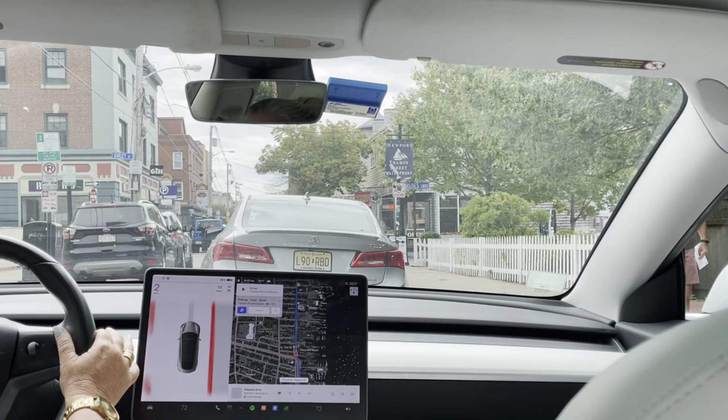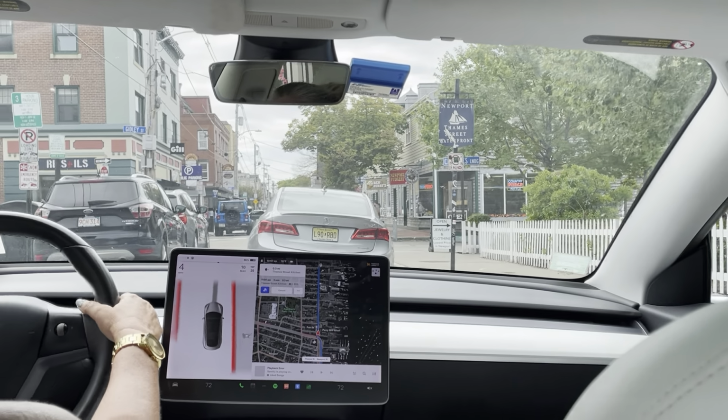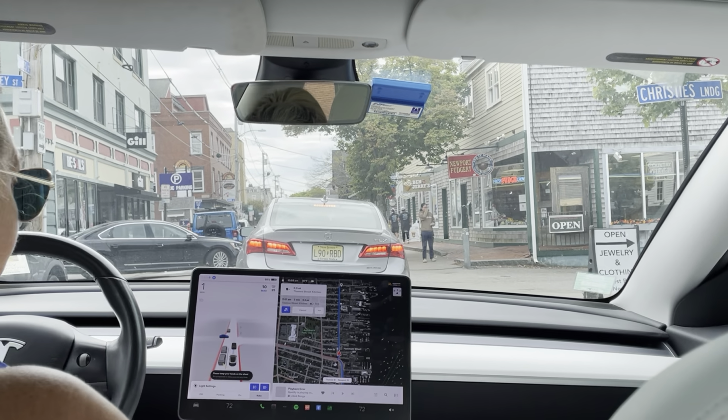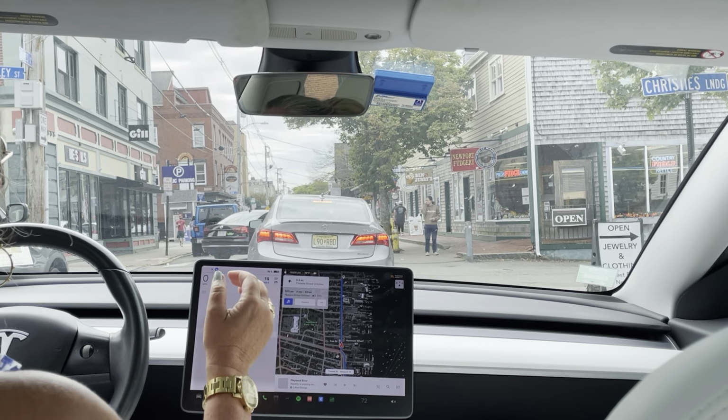It did that on the first loop. When it made that turn, it was wanting to go down where the parallel parked cars are, which is obviously not where it's supposed to drive.